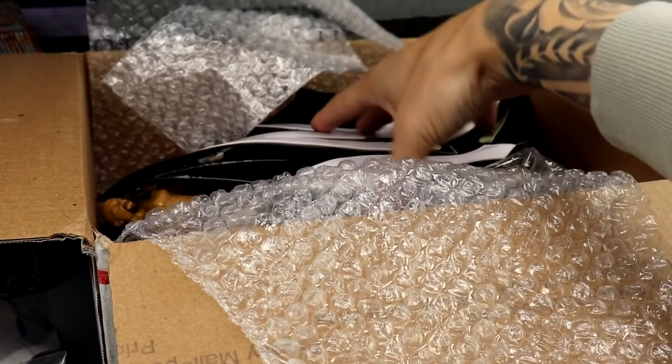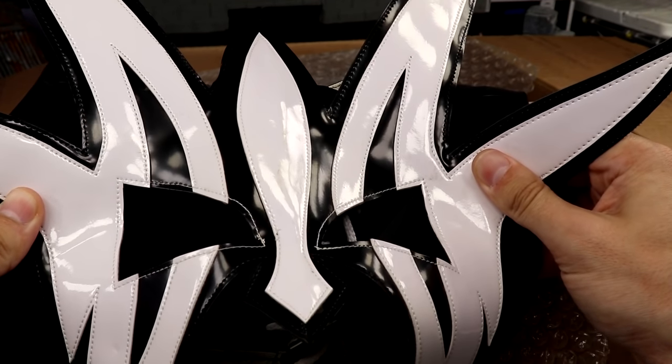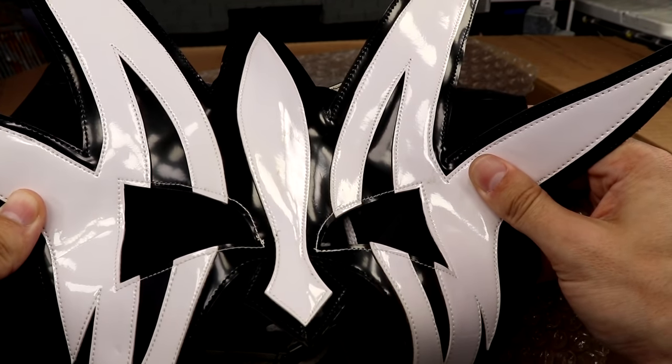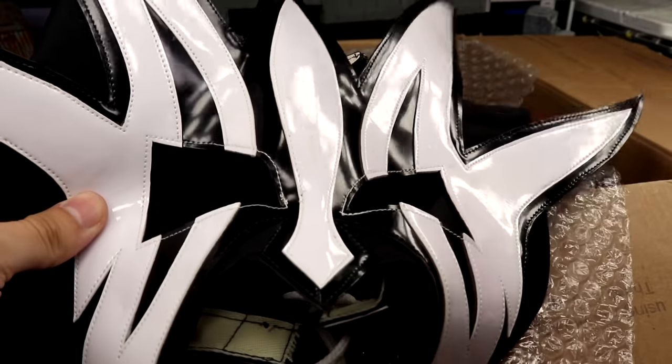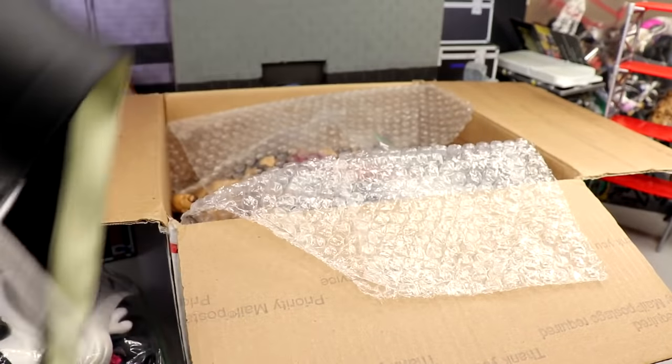So we got baggies full. Dude, how freaking cool. Oh my God in heaven. A Willow mask. A Willow Jeff Hardy mask. How sick is this? Goes perfectly with my Willow Jeff Hardy Elite. How cool is that, man? That's awesome. Thank you so much for that, man. This is so cool. Might have to put this on in videos or something.